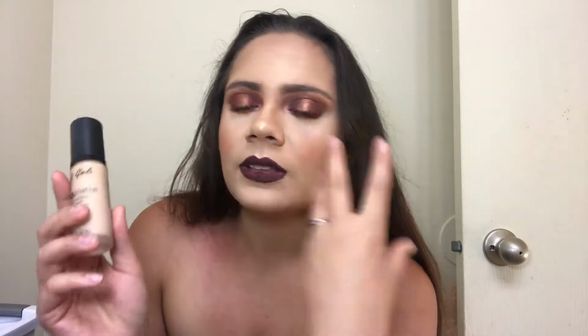I feel like the shade range could be a little bit better because this is a little bit light for my skin, and this says it's medium beige. I know for a fact I am not light, but I'm also not tan right now. I have a little bit of a tan, but not a really dark tan, so I felt like this should have matched me perfectly. So I feel like they should work on their shade range a little bit.